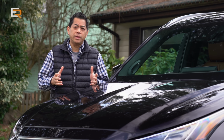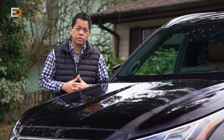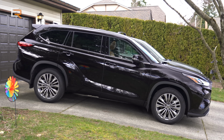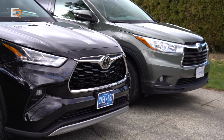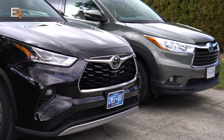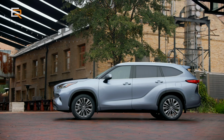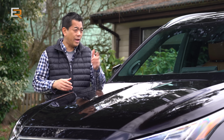The new Highlander is built off of Toyota's new global architecture, and physically it's bigger than the previous generation. The wheelbase and the length have been stretched by about 60 millimeters. The height is about the same, but it's a little bit wider. One of the most noticeable differences though is the styling. You have to admit, this has a lot more style than the outgoing one.